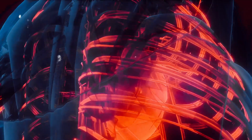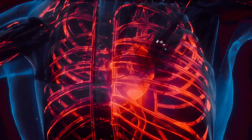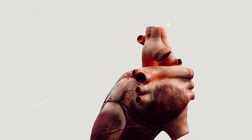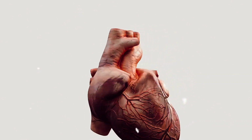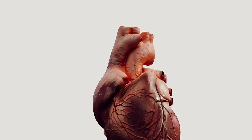Yet the heart's marvel doesn't stop at its staggering endurance. Its structure, too, is a testament to nature's engineering prowess. Divided into 4 main chambers, 2 atria and 2 ventricles, the heart operates with a precision that would put the finest Swiss watch to shame.